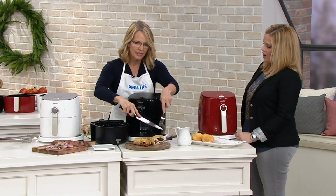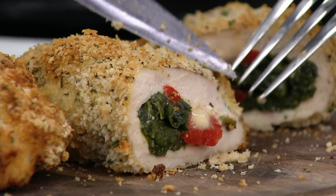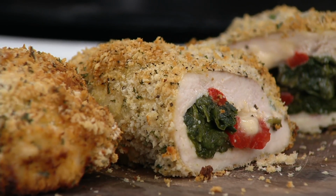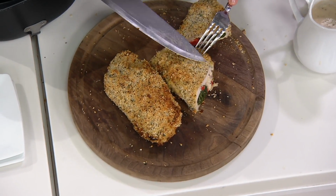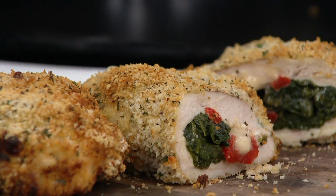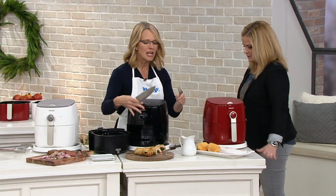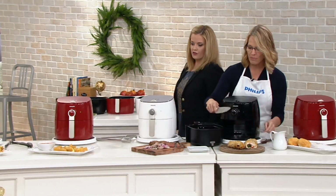Look at this, Leslie. Isn't that beautiful? Little cheesy, spinachy, red peppery deliciousness. Just perfectly cooked goodness. And look at how large these are. So this is a nice meal right here. You're able to put these in here with no problem in terms of space, and everything is crispy. It's not just the top and the bottom, it's the sides as well. Everything is evenly cooked because of that TurboStar technology, and the Philips air fryer is so good at making sure that everything is cooked evenly from the beginning to the end.